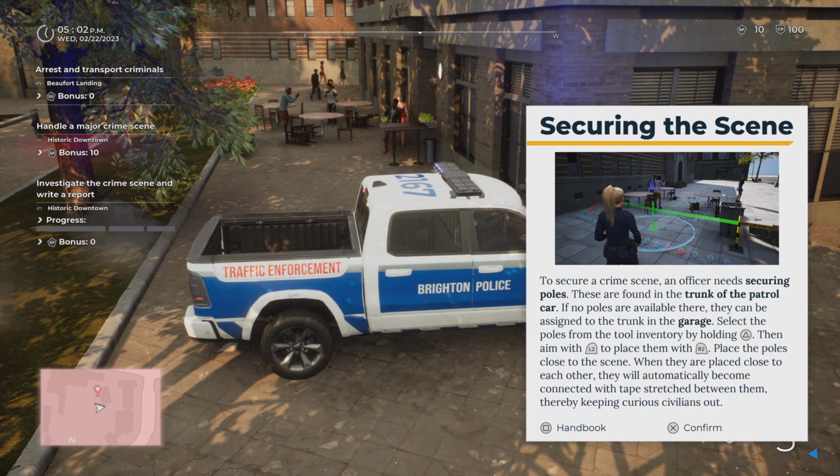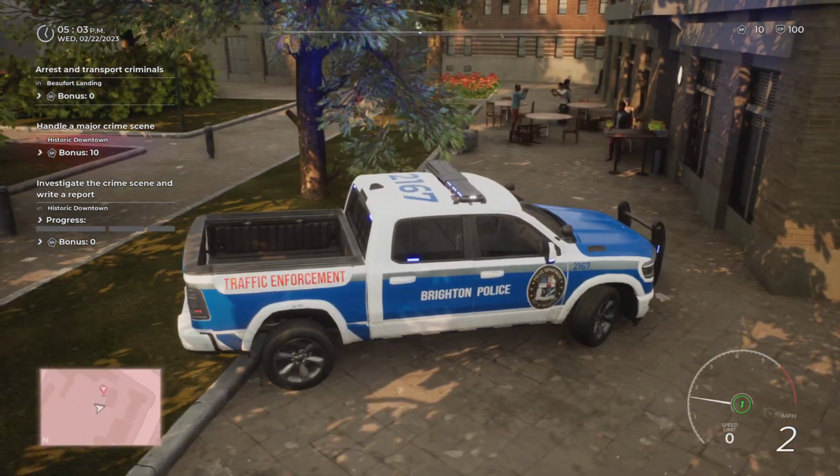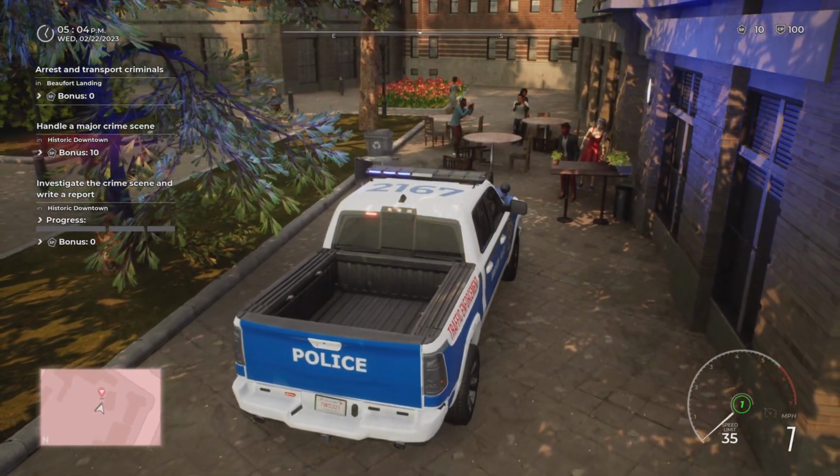Oh, whoa, securing the scene, okay. An officer needs securing poles, which I just got all that information at the beginning of the game. These are found in the trunk of the patrol car. If no poles are available, they can be assigned to the trunk in the garage. Okay, select the poles. R2, yep. Trying to get our truck in a good situation here. There we go.